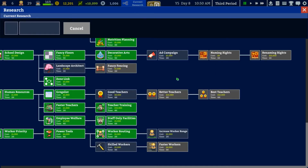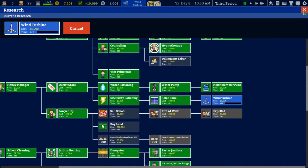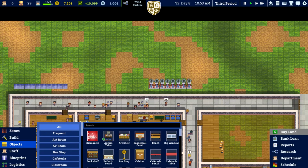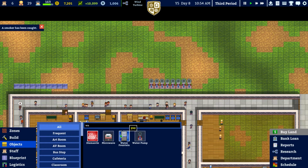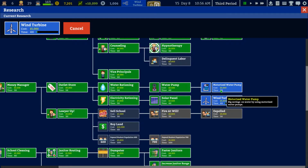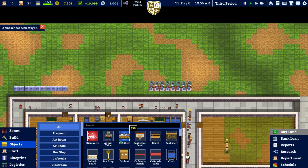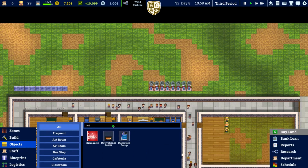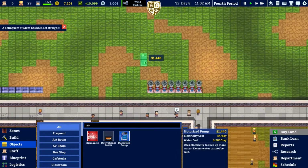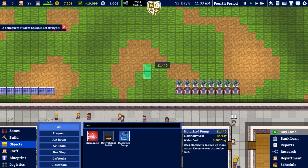There's our research completed, so what I'm going to do now is go for wind turbine, and I'm going to go to, where would it be, objects, and then it would be water pump. We've got a water pump there, so what is the other one that we got? It was motorized water pump. Okay, so motorized pump, but it's not called motorized water pump because, well, why would it? So you can see the water cost. Oh, it has electricity cost, but the water cost is minus 300 per day.